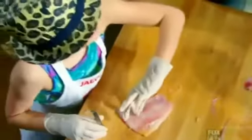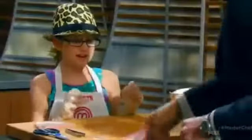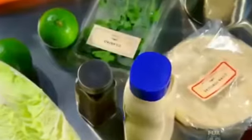Jackson, how are you doing? I'm doing okay. You're using the tie snapper? Yes. Okay. Tell me about the dish. How are you cooking it? I am making fish tacos with a lime sauce and a coleslaw.